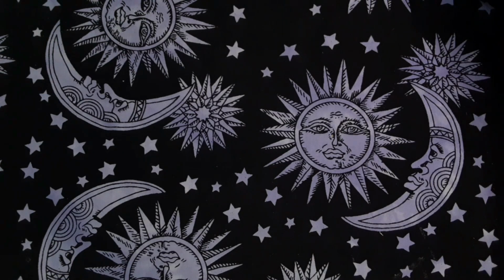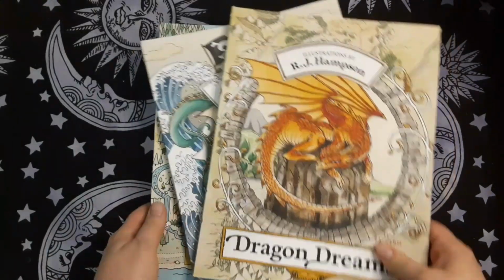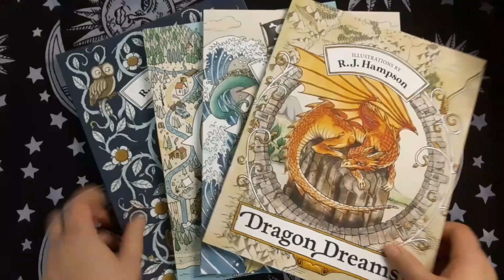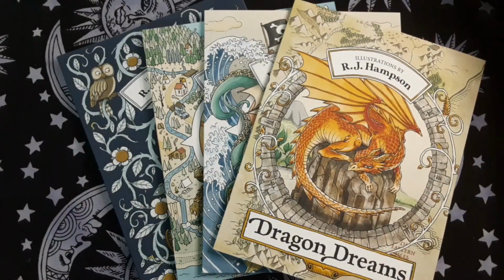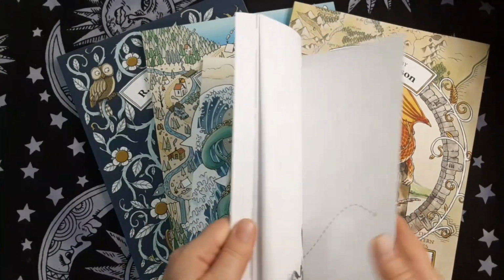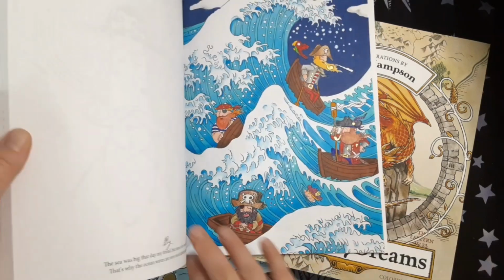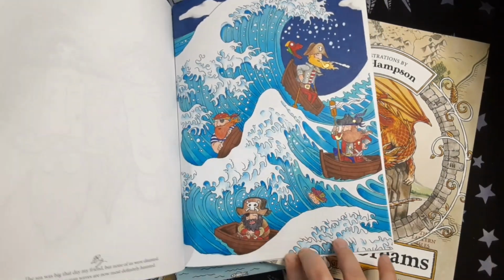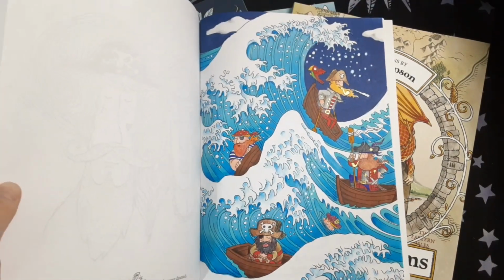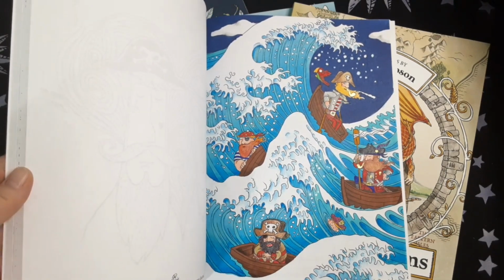Then the newest artist or company in 2022, we're going to bring back R.J. Hampton. So I've gotten these 4 books by him. I'd seen his Pirates book last year, but I didn't get it until this year. And I have colored a page in here. His Pirates in a Boat. I don't think I posted this one on the Instagram. It was one of my first buddy colors for Oleander, and I'm pretty happy with how it turned out.